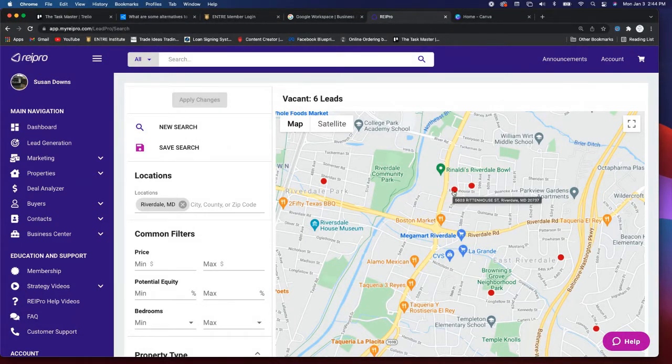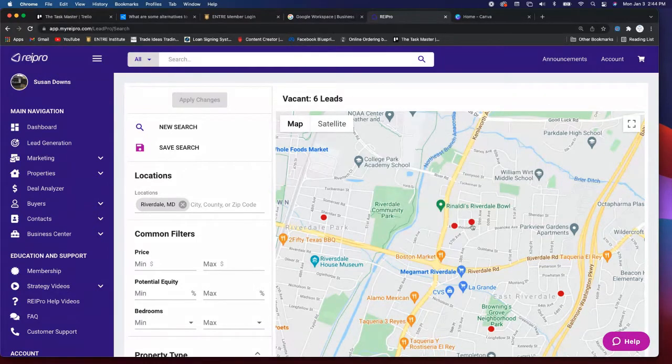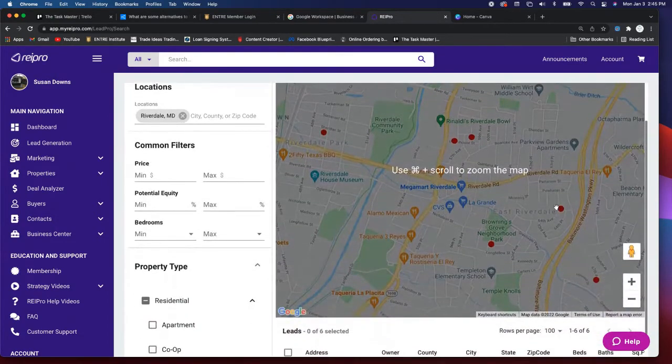Over here where you see the red dots, you can actually just hang over it, click on it, look at the square feet, equity is unavailable. All right, so I'm just going to quickly look at these. Got 2 of them on Rittenhouse. Okay, this is 5808, 5803. Let's see what this one looks like. Potential equity in the property is good. It's only 925 square feet, small home. Okay. Estimated value was 380. I'm telling you, this market is so overpriced, it's crazy. So that's just 2 homes.